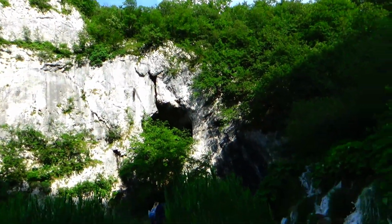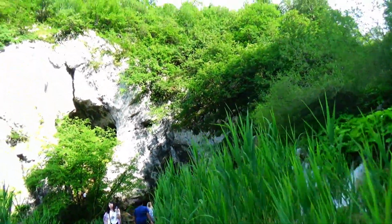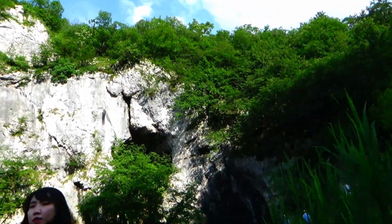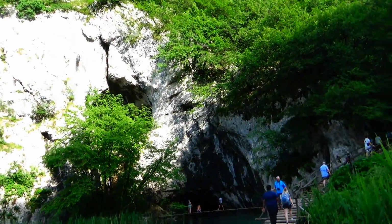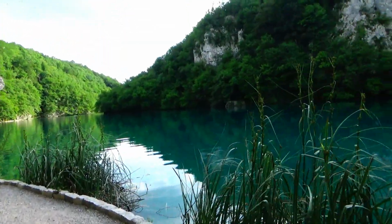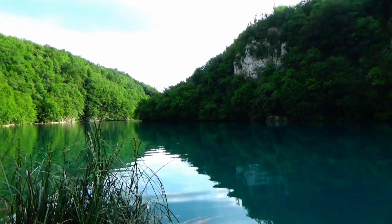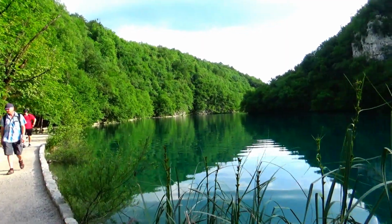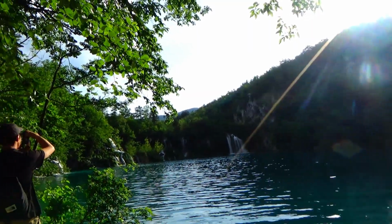Alright guys, so we're back at a trillion thousand tons of waterfalls in a row. At least that's my name for it, but it's not an actual name. But up there, as you can see, is a little cave. You take that detour over there, that bridge over there, you can climb up. But we're not gonna do that. Alrighty guys, so we're about halfway. Let's go!